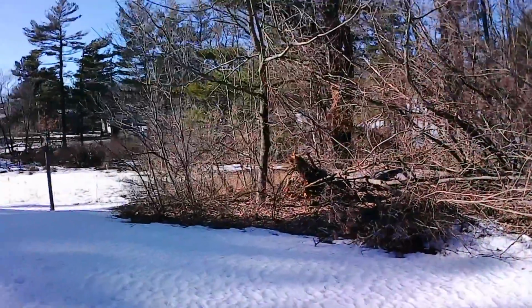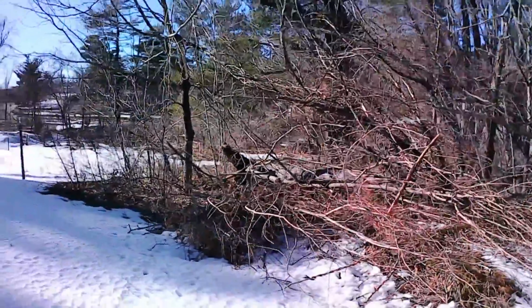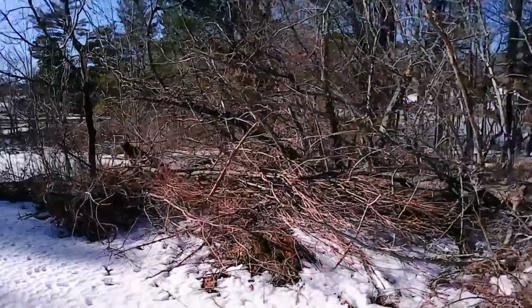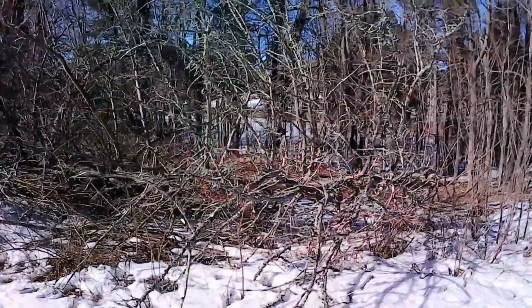Oh, looks like the tree came down on its own. Lovely. These are things you don't notice. All right, that saves us a little bit of money. And I can get out here with my chainsaw mill and try to cut that up.